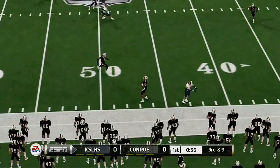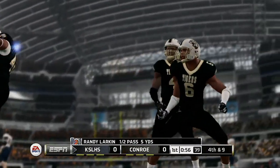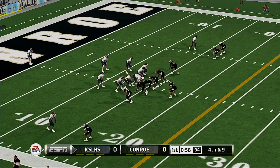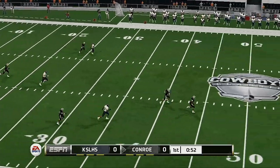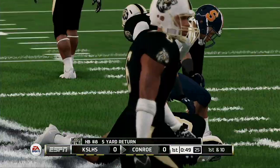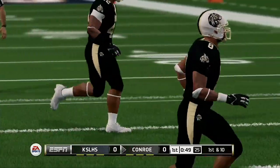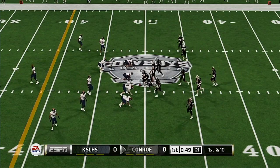He airs it out. This one will fall incomplete. Nice play by the defense to bring up fourth down. Yeah, instead of going for the interception, they did the safe thing, and that was just to tip it away. Woods awaits the snap. Tackle made at the 49. This is a fun game, and I think we're going to see a lot of interesting football before it's over.